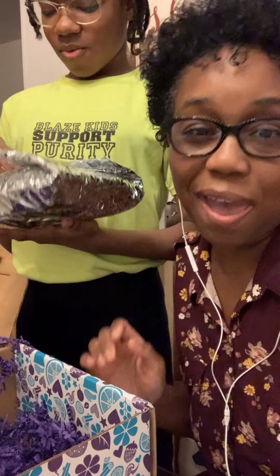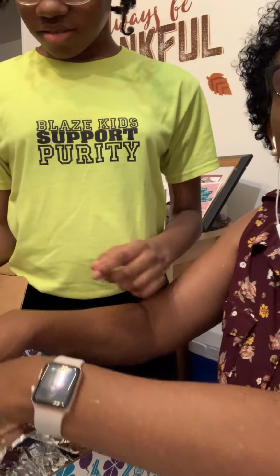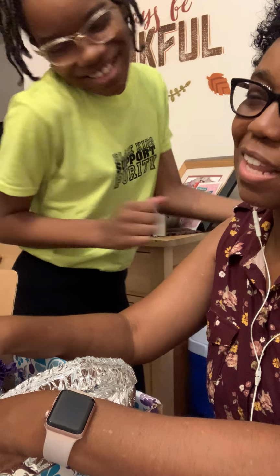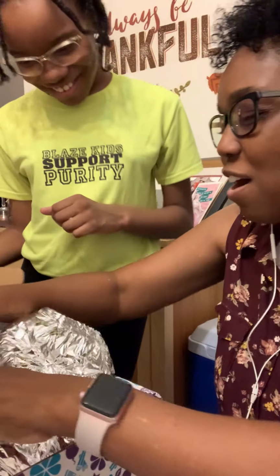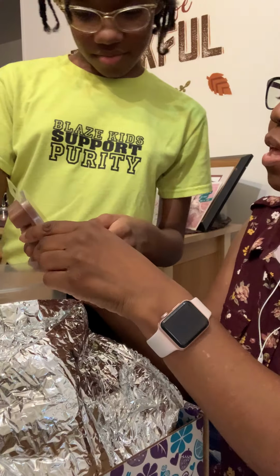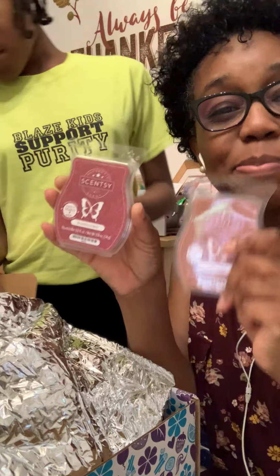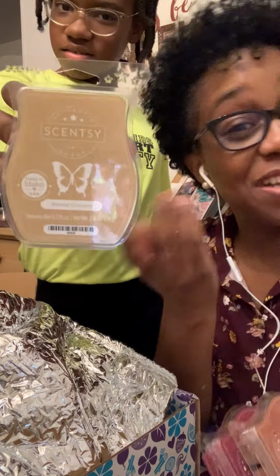I think it's wax. Let's open it up and see what wax it is. It smells like the one that smells like rice to me. Like apple, no, almond croissant. She said it smells like rice. Let's see if Nia's nose knows. It's apple and oats, Breakfast in Bed. Two full-size bars. These are new releases for the fall. Almond croissant. That's the one Nia thinks smells like rice.